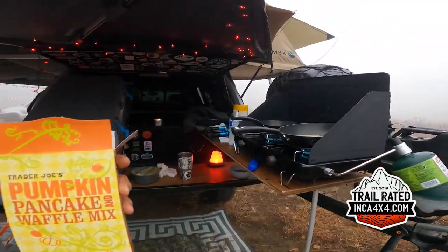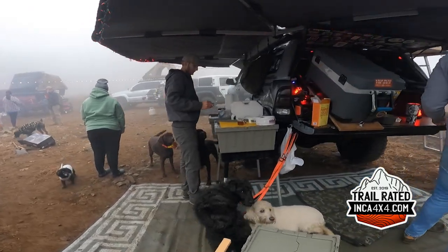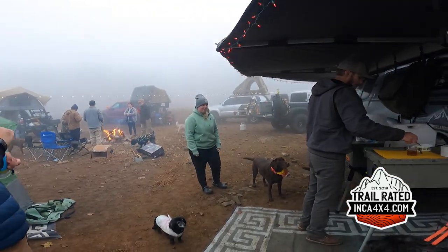So this is camp. We got pumpkin pancakes. You gotta get pumpkin everything this time of year. Pumpkin coffee, pumpkin beer, pumpkin pancakes, pumpkin flavored 10W30 too. For the truck.